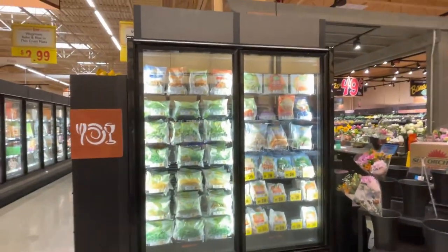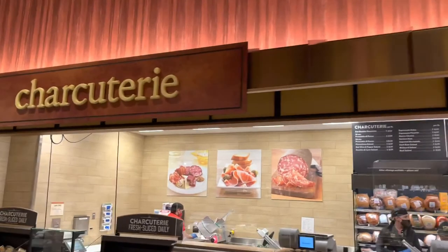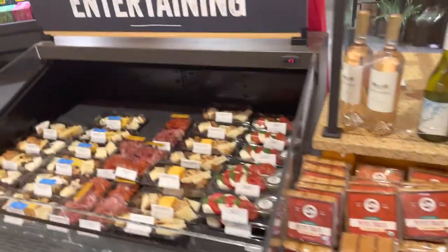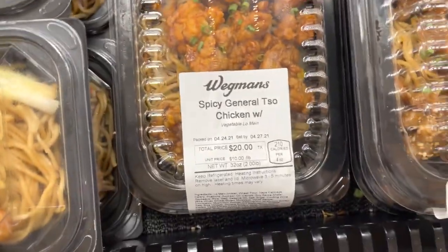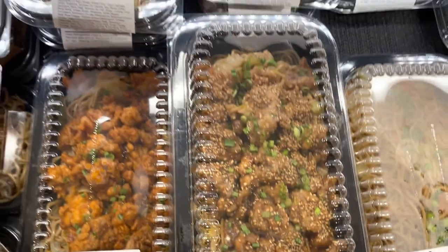Okay, and they have so many of these frozen freezers, guys. It's like rows of them. Tons of that. My arm has been extended and it's getting tired too. We can get a family size soup, guys, and take it home. Look. Spicy General Tso's chicken. Look at that. Already pre-made, guys. Look, General Tso's. You've got the smaller size, guys. And that's the sesame chicken. Oh, wow.